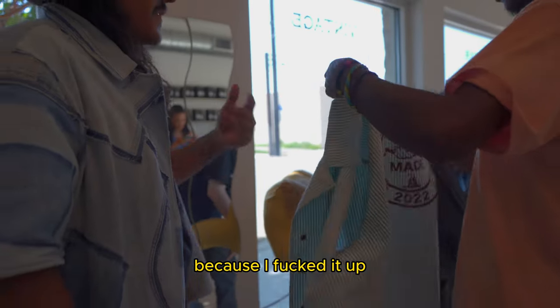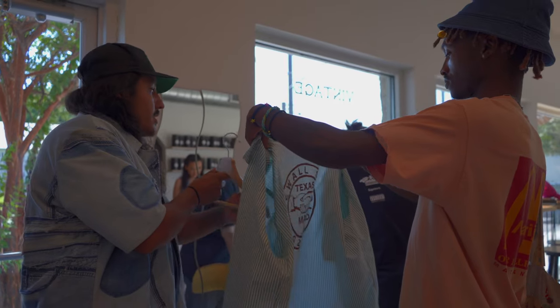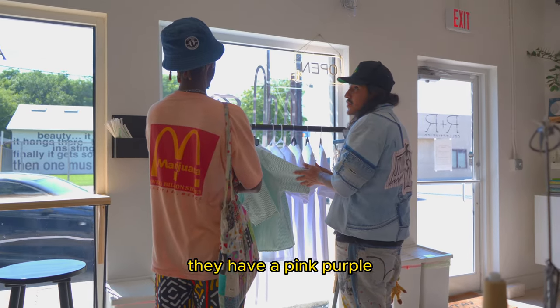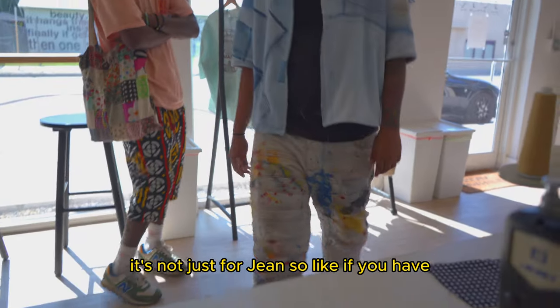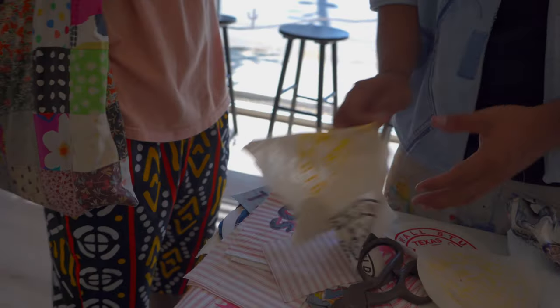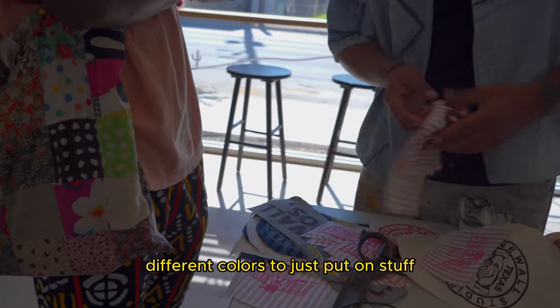Texas made. And I even have one for cheaper because I messed it up. Or I didn't mess it up, I just hemmed it. So I'm making another one. They have a blue, a pink, a purple. So it's not just for jeans. If you have something, I can put patches on it. I made a bunch of patches with different logos, different colors to just put on stuff.